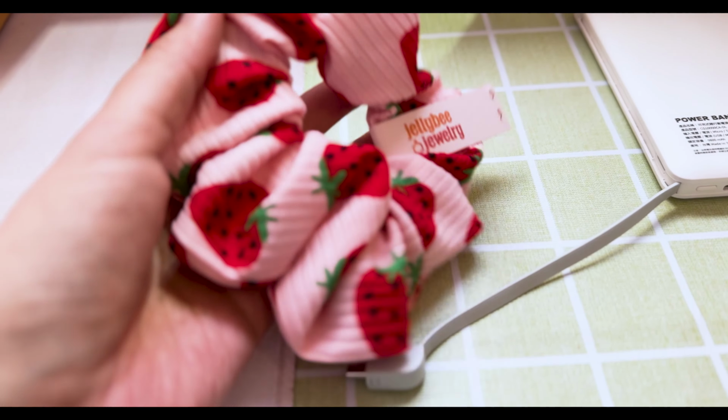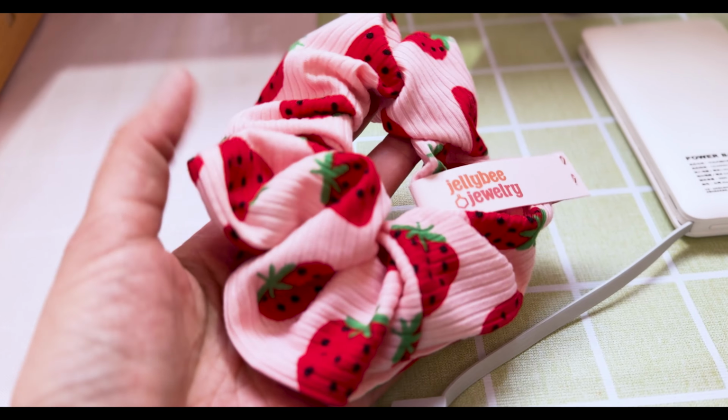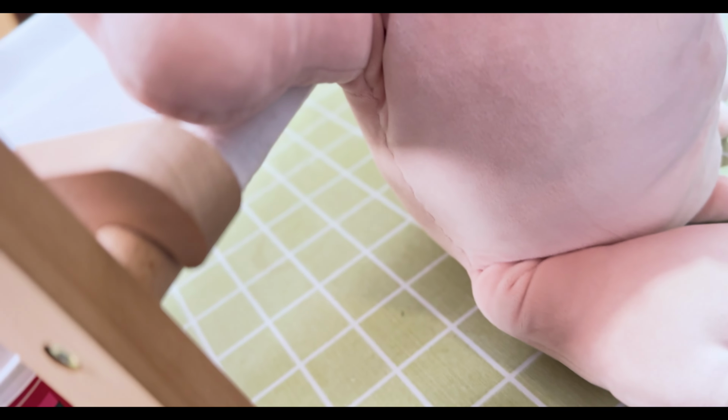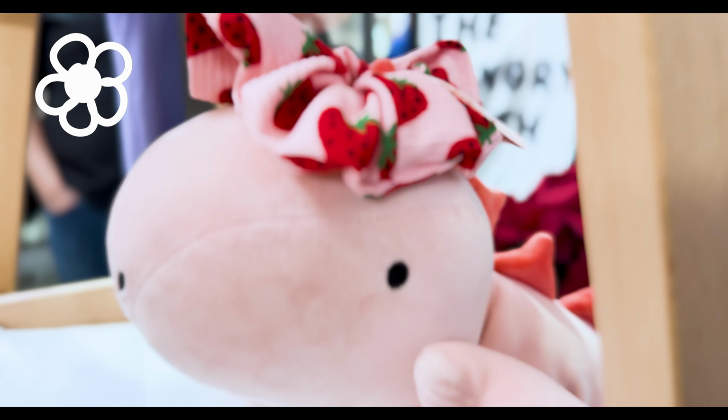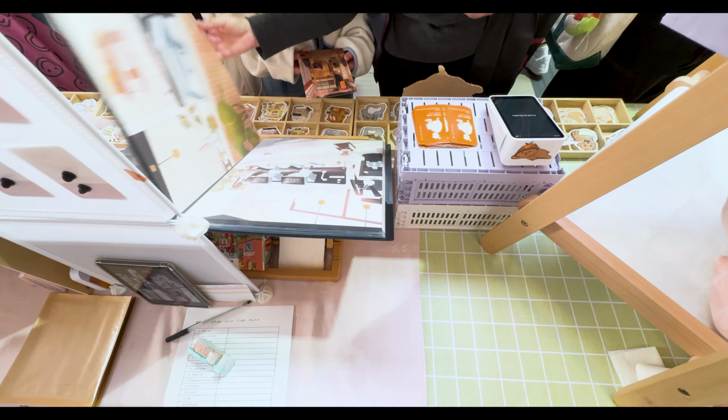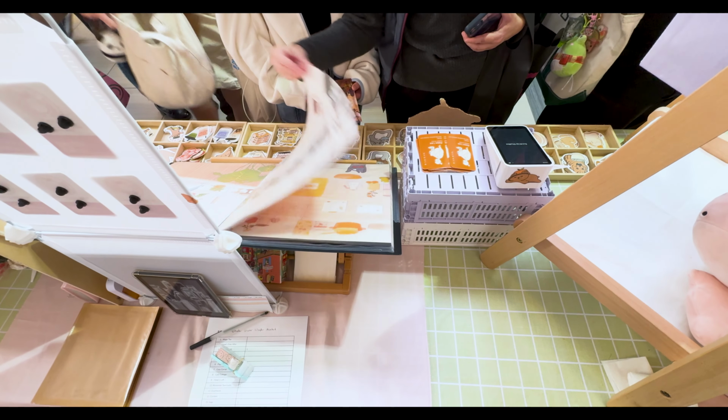Purchased this adorable handmade strawberry scrunchie by Jelly Bee Jewelry. I just thought that it looks perfect on strawberry yogurt.